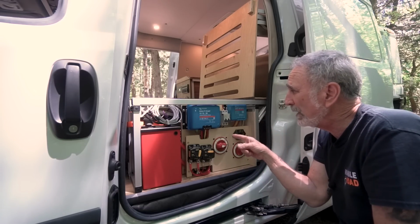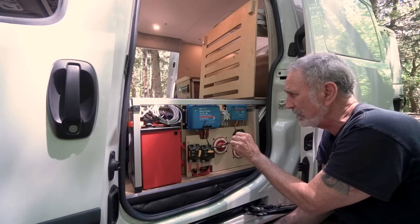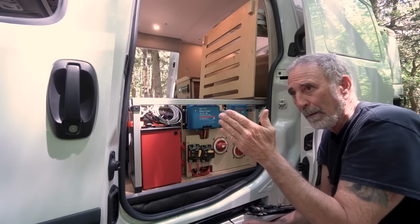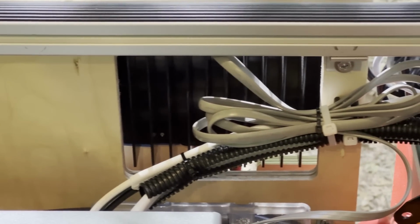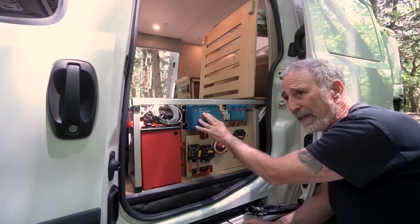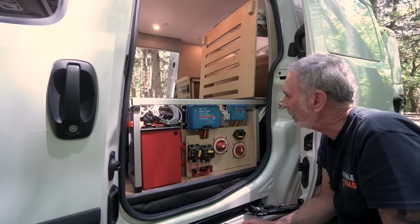You need to keep them ventilated, and what I did in mounting these, this is your solar controller, this is your DC to DC charger, is I cut holes in the back where the cooling fins are. There's like a heat sink back there. I opened up the mounting wall so that there's more airflow to those cooling fins. When they overheat, they tend to devalue their performance. That won't happen because we've got so much ventilation going on.